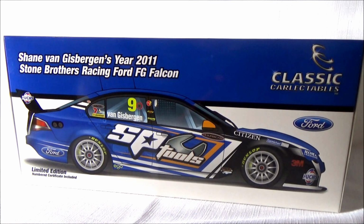But Ross and Jimmy were in the sport longer than that. I'm pretty sure they ran Dick Johnson Racing for a while back in the early 90s. And it was a very successful team in the late 90s and early 2000s, winning a Bathurst 1000 in 1998, and a number of championships as well. And they have recently been inducted into the V8 Supercar Hall of Fame.